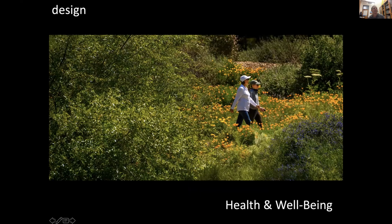So then the other part is this idea of designing for health and well-being, right? We've done our sustainability, we've designed for the insects, but what about for us? What about the human need to feel and be outside in nature? I was talking with someone today, and I guess they just came out with a poll in Sacramento, and 90% of the people polled said that they wanted more open space and wanted to preserve more open space because it made them feel good.